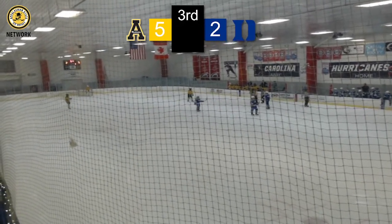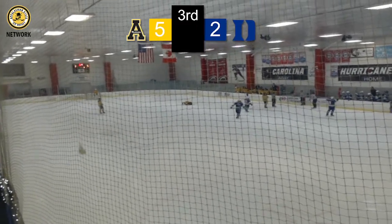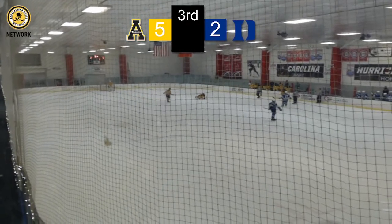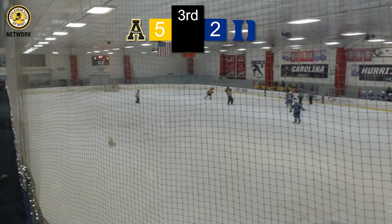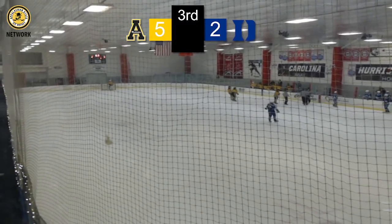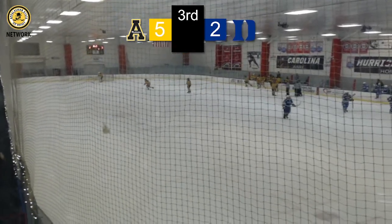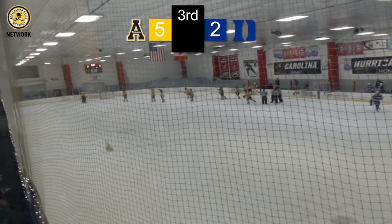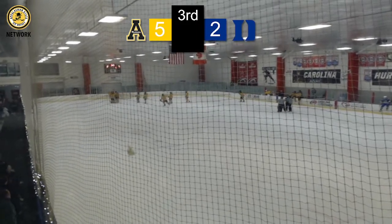So 1 Blue Devil and 2 Mountaineers being escorted after that little scrum. And Rhett Presley's doing push-ups. Reminiscent of the Charleston series. They'll just call that game. Last 3.4 seconds don't matter. 5-2 win for the Mountaineers.